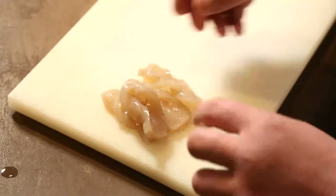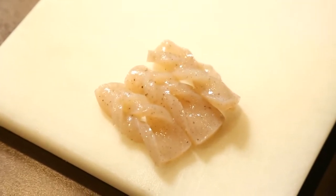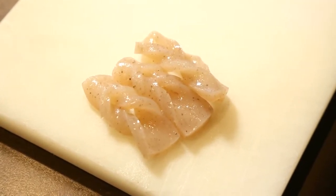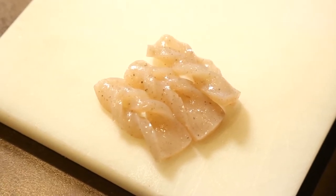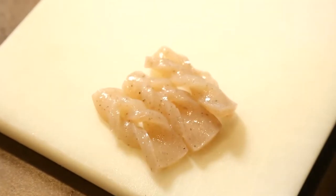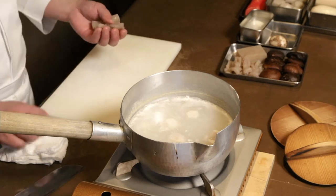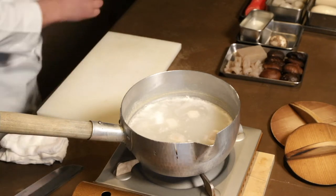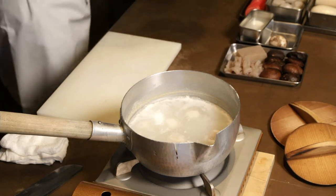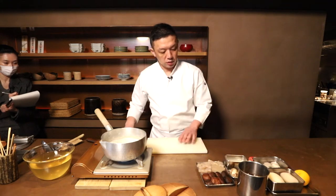Put this in water and bring it to a boil. That's the preparation.